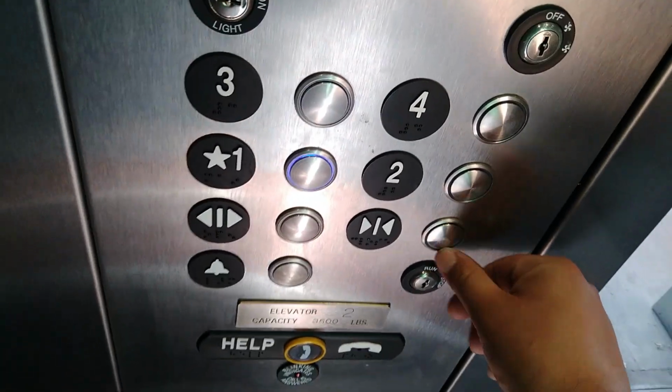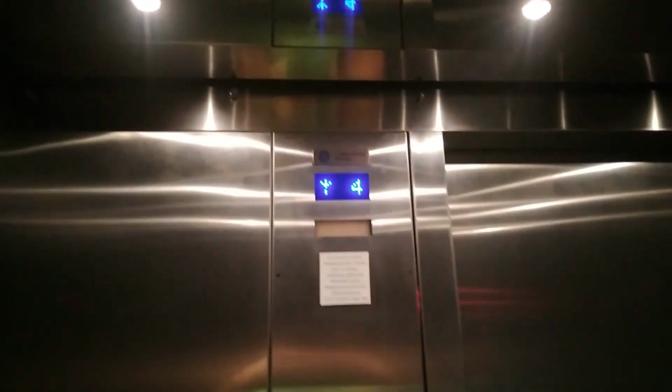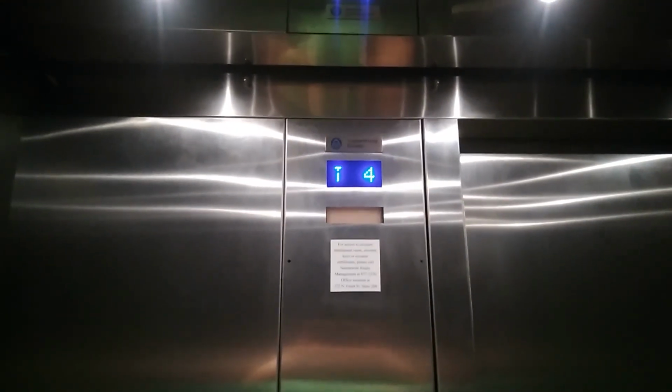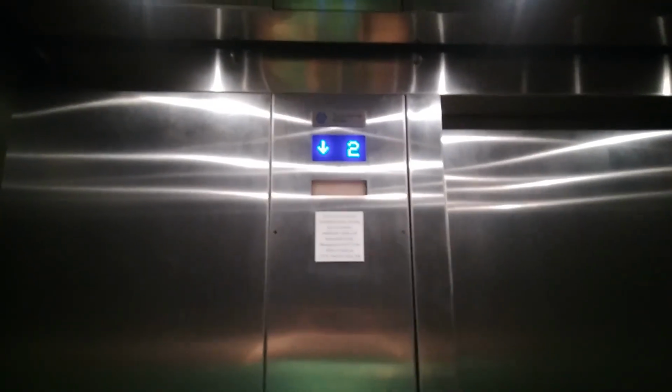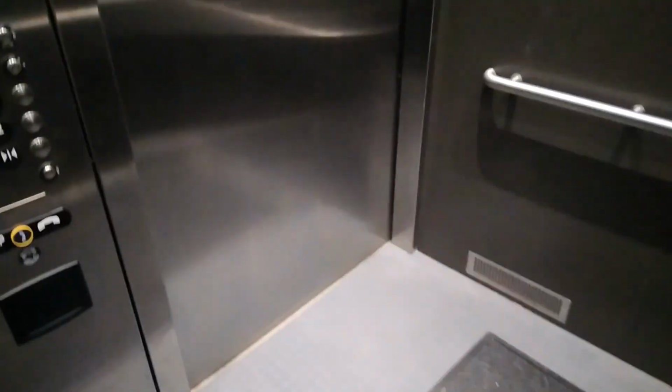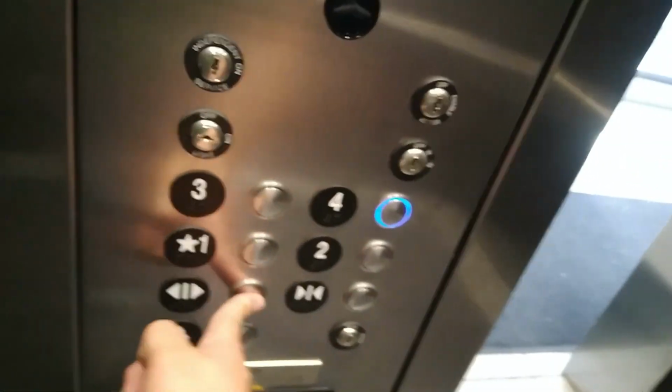Here we're at 4. Down to... Oh wait. Forgot something. There we go. On the way back up, we'll get our cab view. Up to 4. Alright, let's get our cab view on the way up.